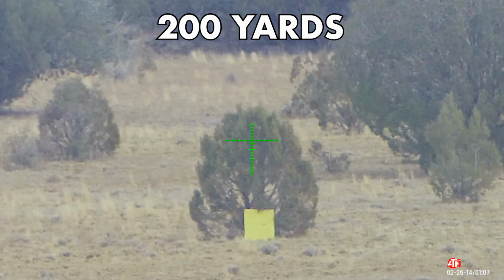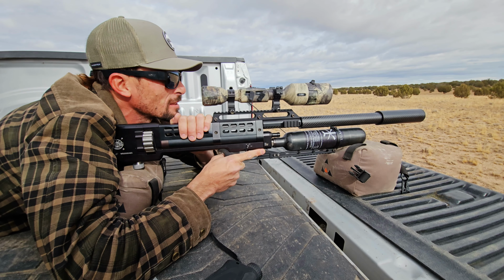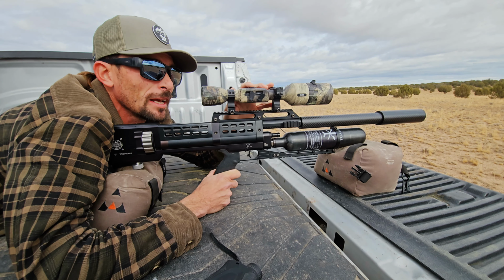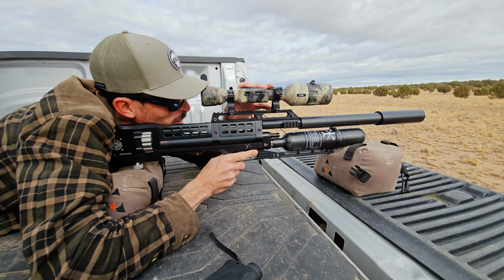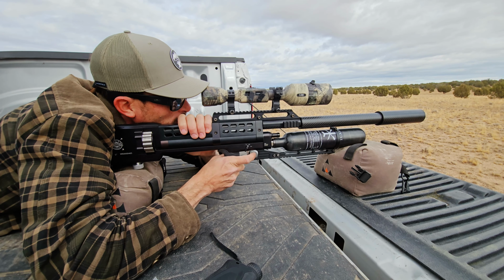Look at that. I literally just stacked two shots at 200 yards. Stacked them, boys. I think I'm going to go ahead and correct for a 200-yard zero. Let's do that. Bring it down. Now I should be just about zeroed at 200 yards.